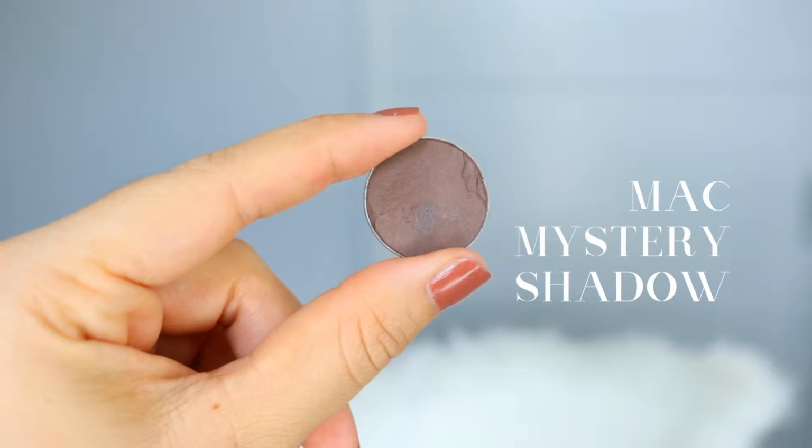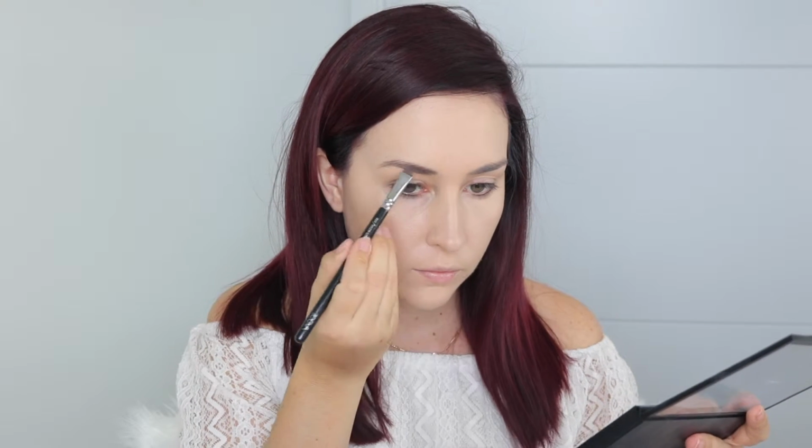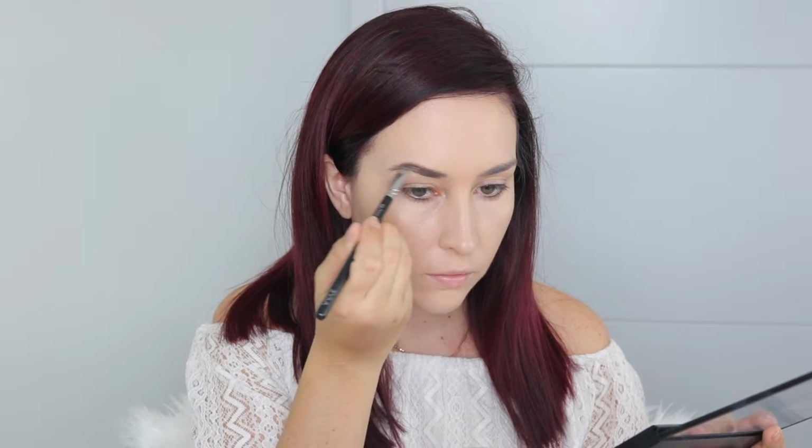Now, I've been struggling a little bit with brow colour at the moment. Since going a little bit lighter and brighter, I can't use my favourite MUA palette, so I've been resorting back to my MAC Mystery Eyeshadow, and I absolutely love this for brows. It's slightly cool toned but still has a hint of warm. It's a really nice dark brown colour, and I think it just goes with a lot of hair colours, a lot of hair looks, and I love the formula as well.